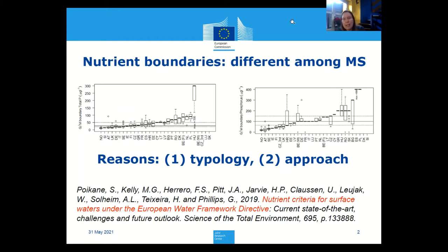But another reason is approach. These thresholds have been set using different approaches. And in some cases, these approaches cannot be based on ecology, it's based on expert judgment or other approaches. So they cannot really maybe be useful to reach good status. And this is a paper which describes in more detail these thresholds and approaches, how they have been set. Next slide, please.